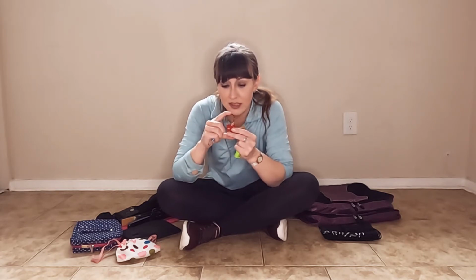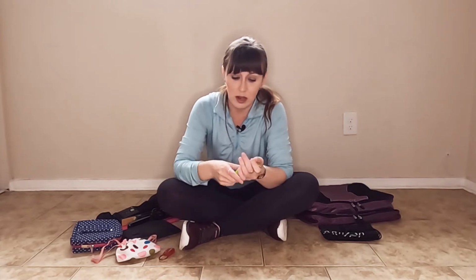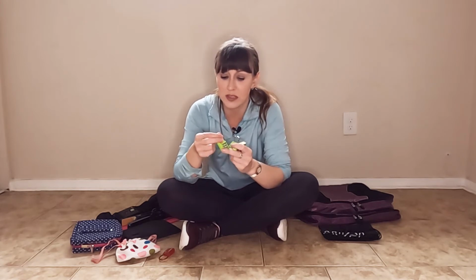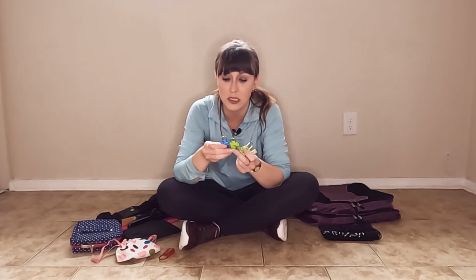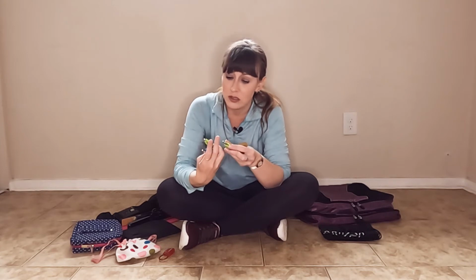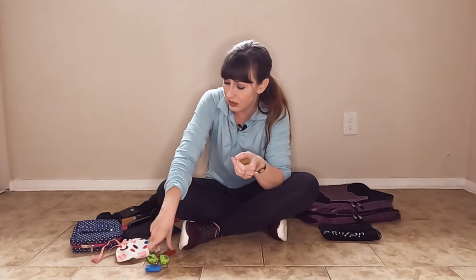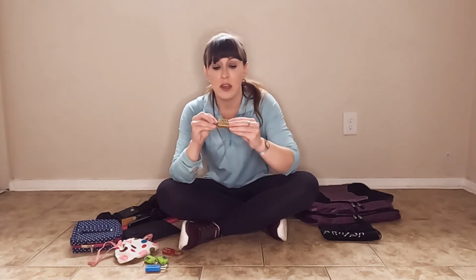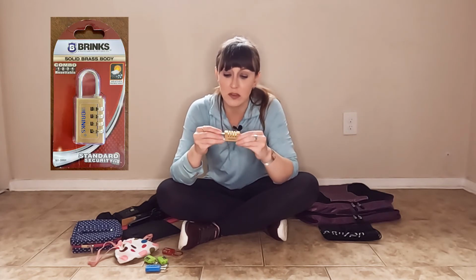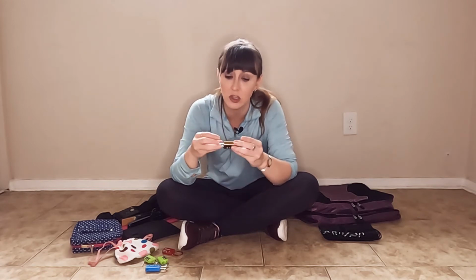You have this kind that has the cable, so it's a little more flexible. And then I have several of these that are just a basic lock. But again, it has the little TSA symbol on there. These three are from Brookstone, and this one is Master Lock brand. And then I bought this. This is a Brinks lock, and this is heavy duty. I mean, this is a heavy lock.